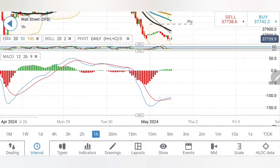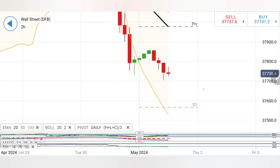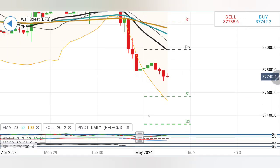Stochastic at bottom, MACD has crossed over here at the bottom, trying to trade with very minimal divergence. RSI is staying oversold. Coming to the 2 hour charts, likewise bearishness here, lower highs, lower lows. Wait for it to break beyond 37,800, then 860, 880, and then you can look forward to close to 38,000, and in fact 38,100 as well.